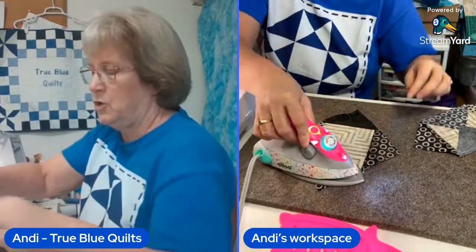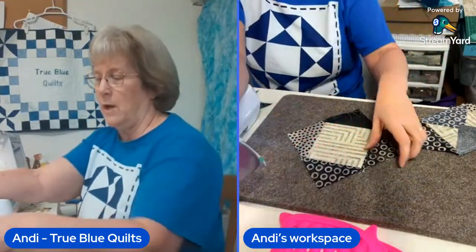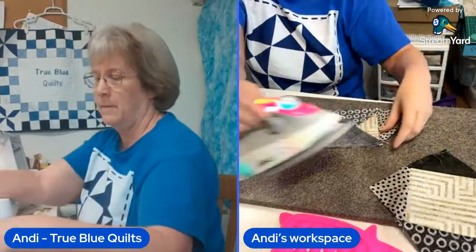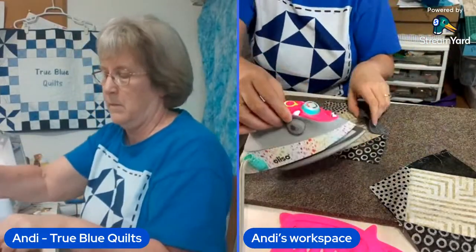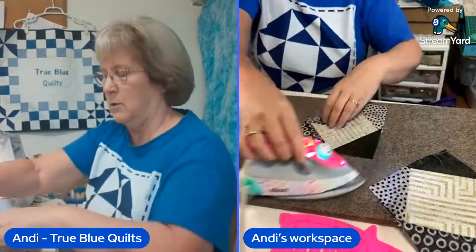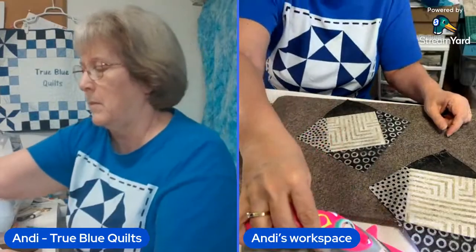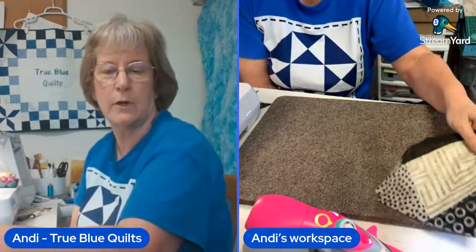Okay, here's step 1 and 2. We're getting those squares done. Just pay attention to your 4 corners are going to be different fabrics. And we are pressing out towards the triangles. Okay, so I can set those aside for a second.